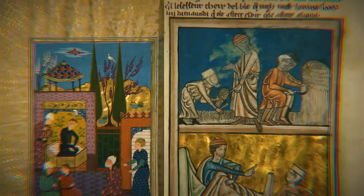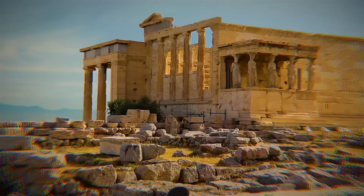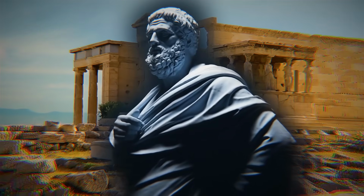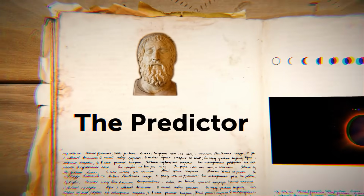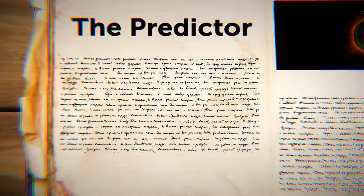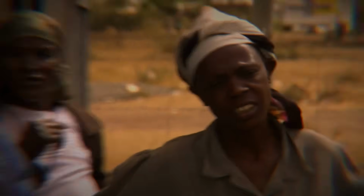It's said to have occurred in the year 585 BCE, and it was reportedly predicted by the ancient Greek philosopher Thales of Miletus. According to legend, Thales was able to predict the eclipse by observing the cycles of the moon, and his prediction is said to have amazed and frightened the people of the time.